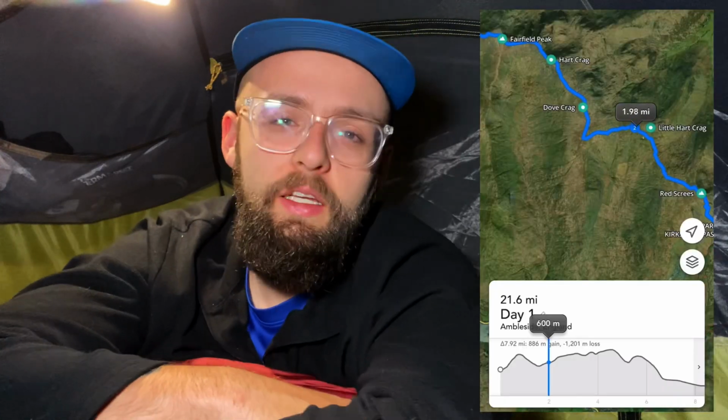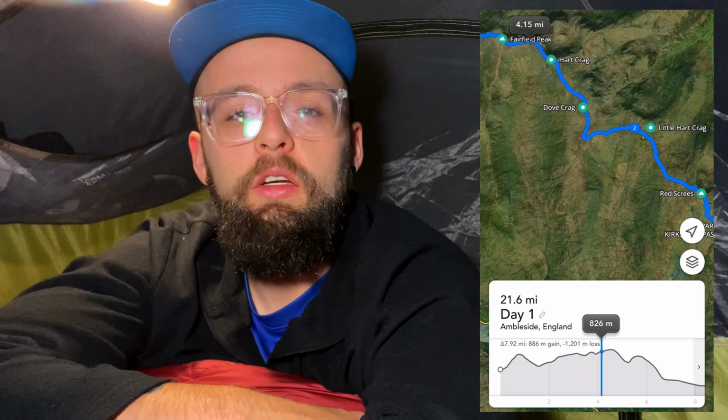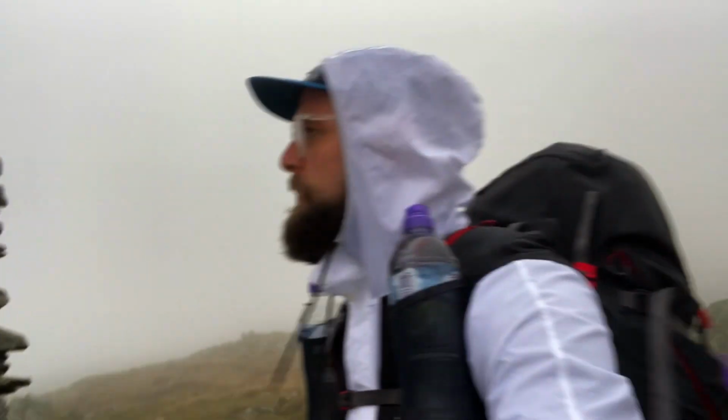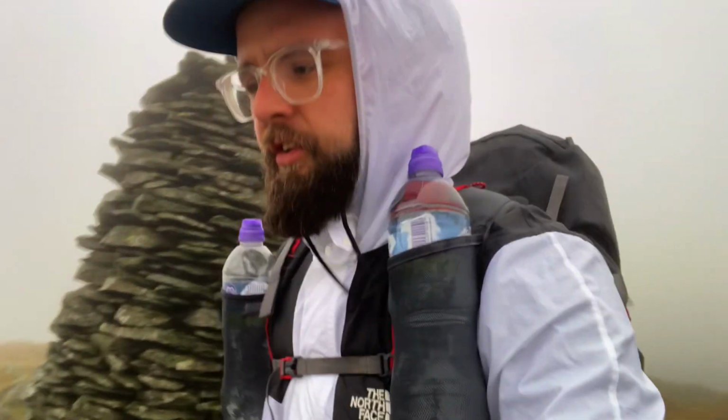Right, I'll catch up with you when I get up to the top of this Dove Crag. Now, the next three to climb just got higher and higher and higher. I initially thought I'd got to the summit of Dove Crag, because I saw a big sort of trig point tower thing that someone had built. But I don't know what it was. I couldn't see it on the map. And that definitely wasn't Dove Crag, because I checked. I've made it somewhere, but I'm not sure.